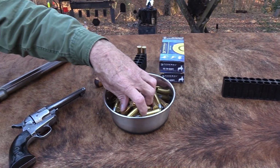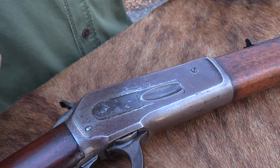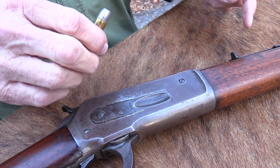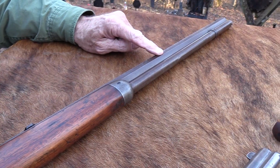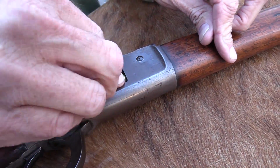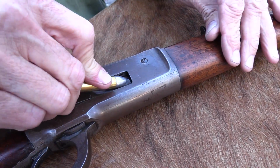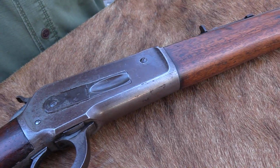I'll put some of the cowboy days in here. It's just one of my favorite configurations I was going to say, and octagonal barrels I've always just really liked. I know a lot of you do too. A full-length magazine like this one has, so it holds more than just 3 or 4 rounds. And yeah, I don't know what else.